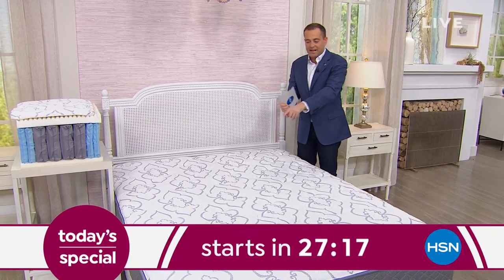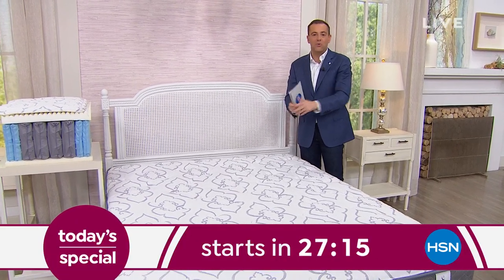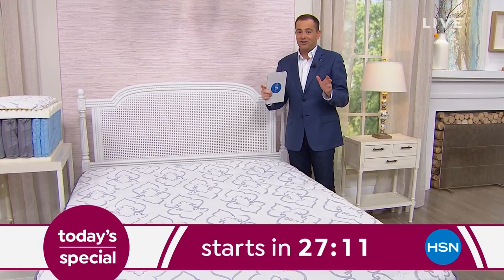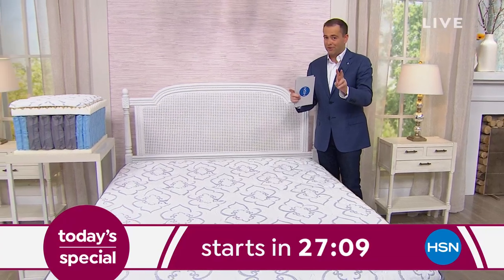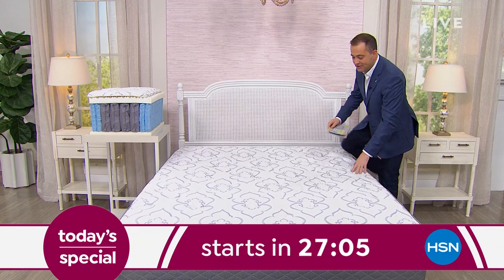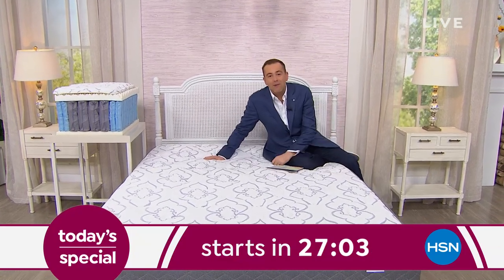Everybody's talking about it. It was actually in October of last year that we launched our hybrid mattress from South Street Loft. I should know all about it. I bought two of them, one for my son's room, one for our room, and we love it. And I'll tell you why. This isn't a normal mattress. This is a hybrid mattress.